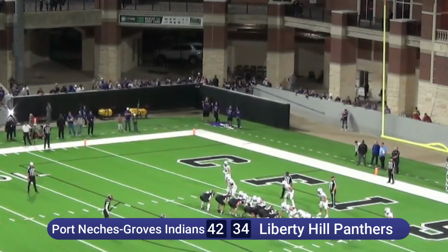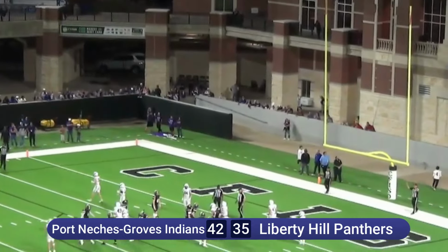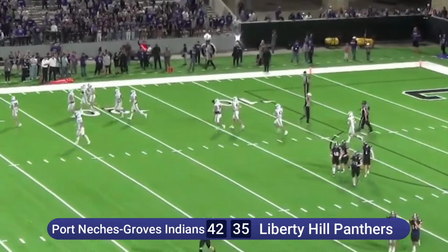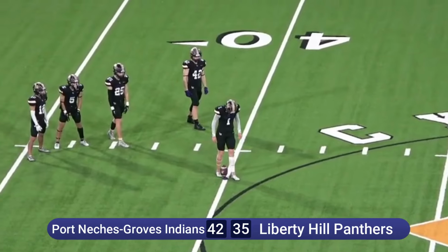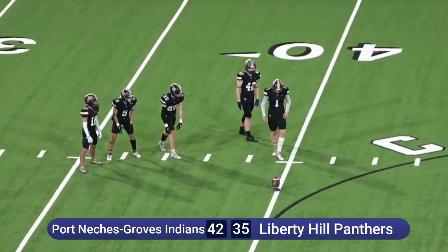Carter to hold and Evans to snap. Evans hold is good. Carter's snap is good. And Hawkins kick right down the middle. Liberty Hill scores the PAT, but Indians still lead 42-35, 21 seconds left to go. Seal the deal. If Liberty Hill does get this back, they will have a chance. Like we said, expect the unexpected here.